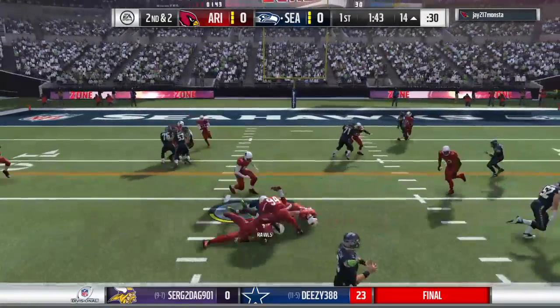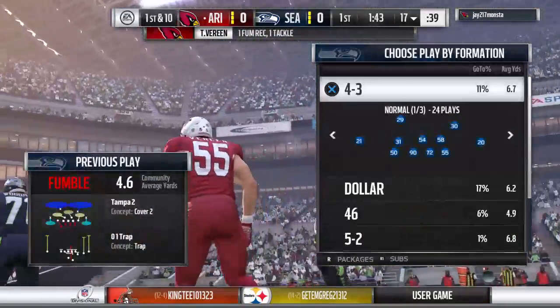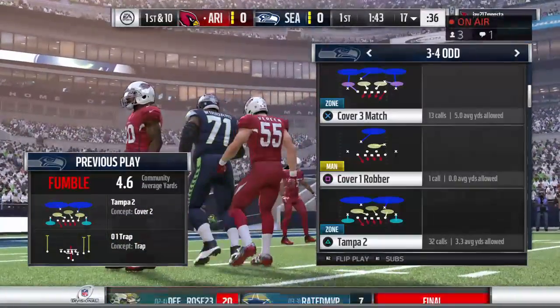On second down, Rawls. And a loose football. Rawls loses it. And a big turnover there as his guys will get the football back.